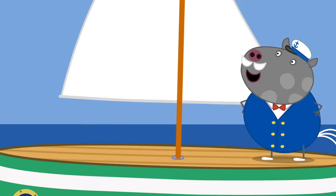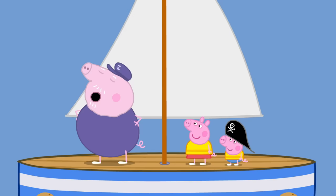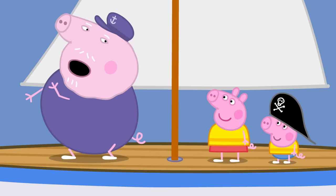Ahoy there, Grandpa Pig. Time to head back if you don't want to miss the tide. If you leave it too late, you'll get stuck in the mud. Right you are. Goodbye. I don't listen to them. I know more about the tides than they ever will.